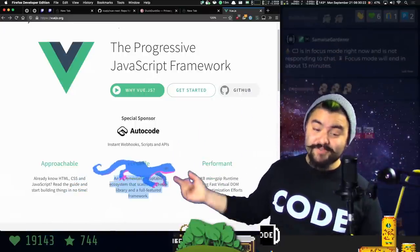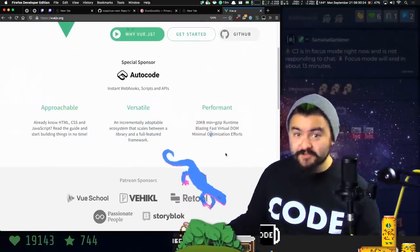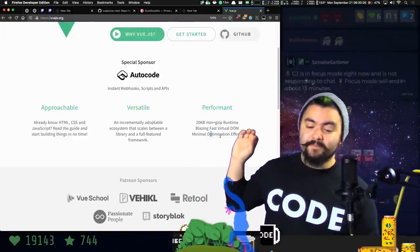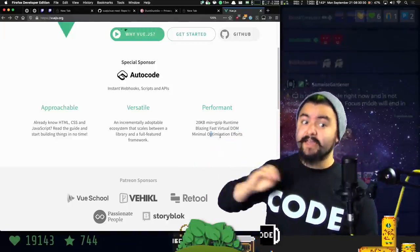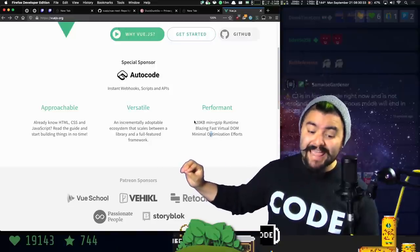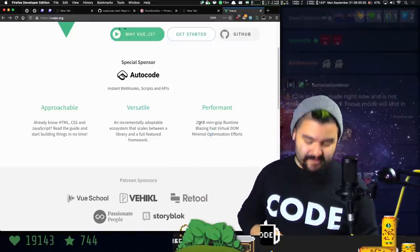It's fine. It's also very performant. It has a virtual DOM implementation just like React, but it is potentially faster. Especially with Vue 3, they have done a ton of performance improvements. And also, it's tiny. It's a teeny tiny library.